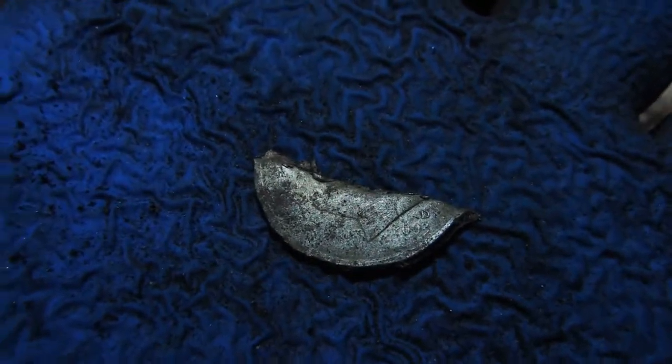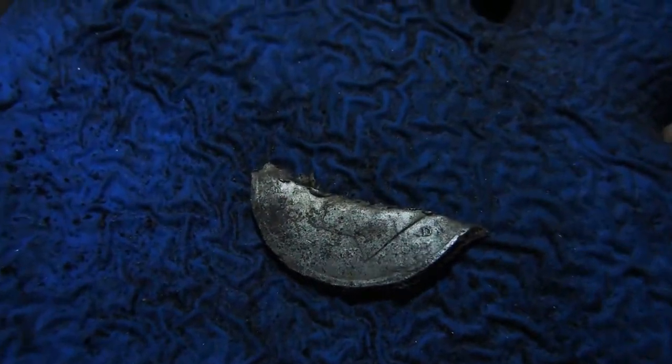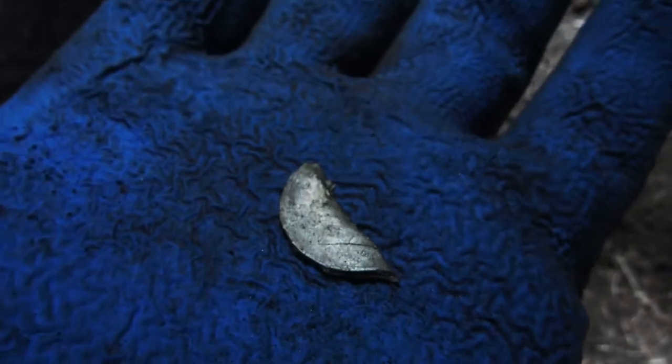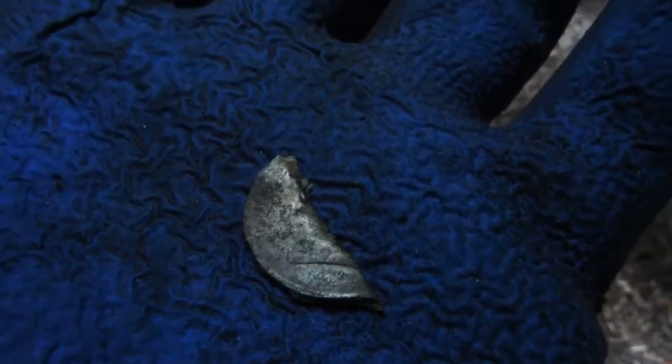Well, I dug a hole there about 2 inches deep. I get it here in my hand. It's a cut half. No, it's only half of a 2007 dime. It's only half there. That's all that's there. You can just make out the bottom part of 2007. All right, on to the next.